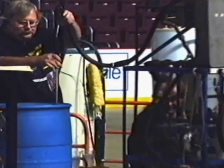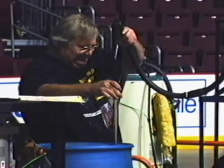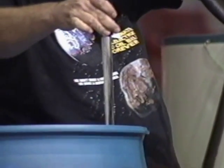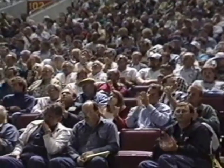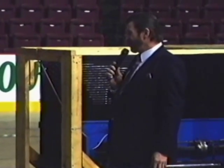Do you see that, ladies and gentlemen? You see us pumping water here? Okay, so now we're pumping water. That water's coming from the bottom of the barrel, going through this mechanical device, and then pumping the water back into the unit. We sit there and pump water actually all day long. You got to have the high side and the low side.